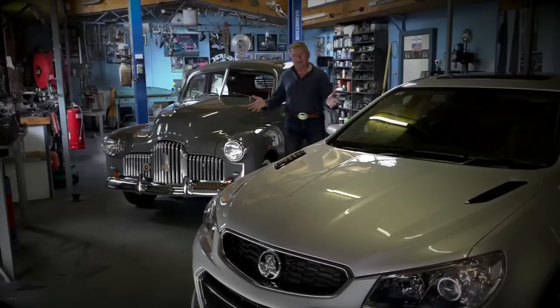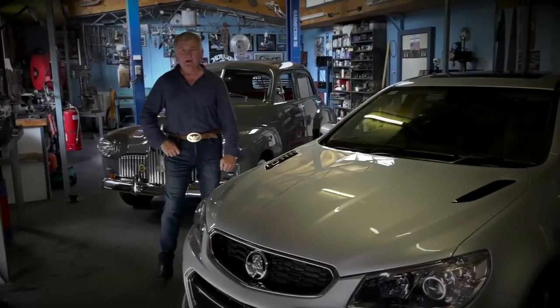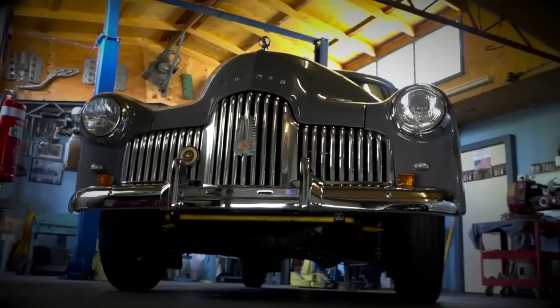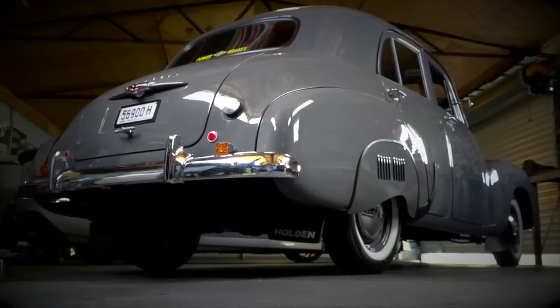When it comes to cars, there are some brands that will remain with us forever, no matter what. The Holden was always Australia's own car, held high in the hearts of many.